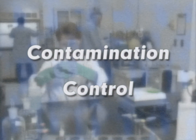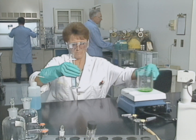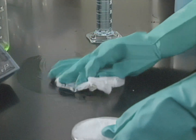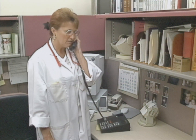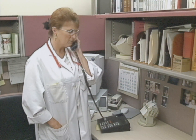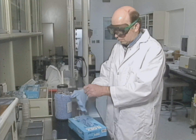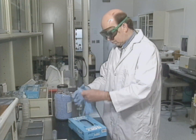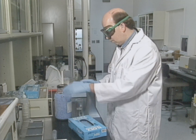Contamination control. This mainly applies to the use of radioactive materials. When a radioactive source is suspected of being broken or potentially leaking, it should be isolated and the Radiation Safety Officer, or RSO, consulted immediately. Proper hygiene is the easiest and most effective measure to prevent radioactive materials from getting on the skin and clothes and to guard against accidental ingestion.